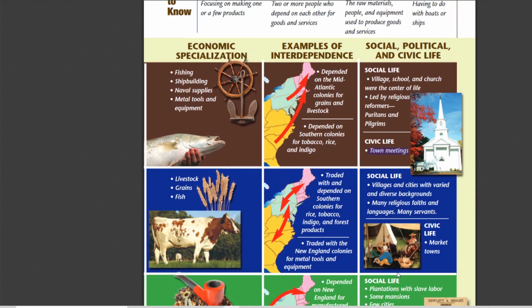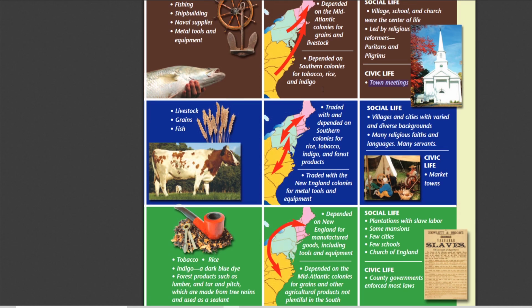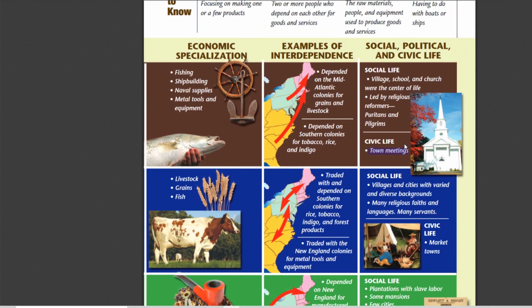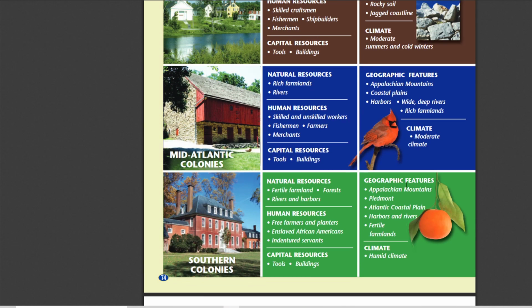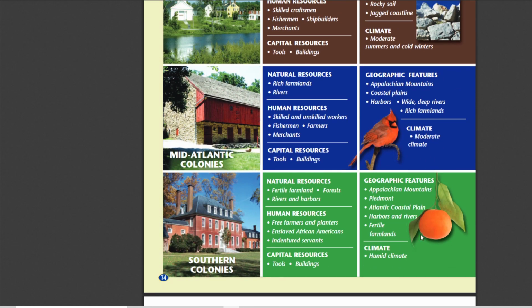So there, you can see the main points you want to get out of here: water, food, cash crops. They were all interdependent on each other. The climate has a lot to do with what kind of resources they would make. You have a rocky, cold area, a moderate, nice area great for growing food, and then the hot, sweaty weather down here. That's great for difficult crops to grow that would become very, very valuable.